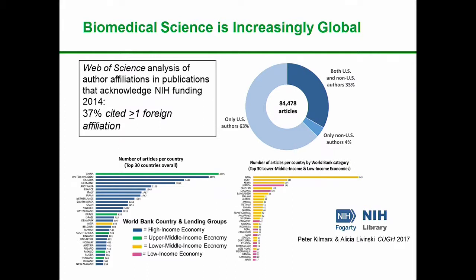What was really surprising to me is that 37% of those articles cited at least one foreign affiliation. Is that surprising to you? I found it extremely surprising. When you look at where the affiliations were, the blue bars on the left are developed countries, so you would sort of expect that. But there's a significant contribution from the lower middle income countries as well, which are the yellow bars. And I was wondering why this was.